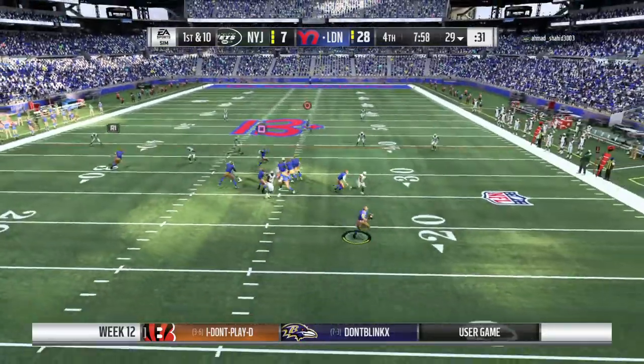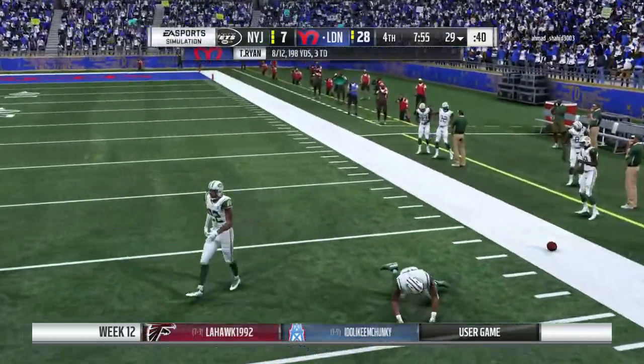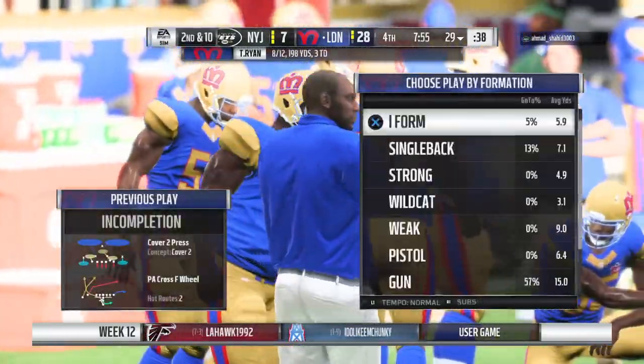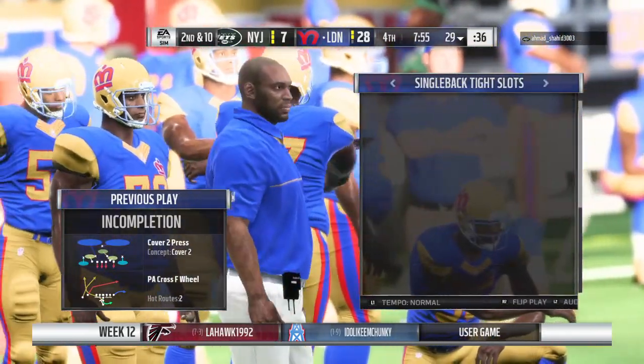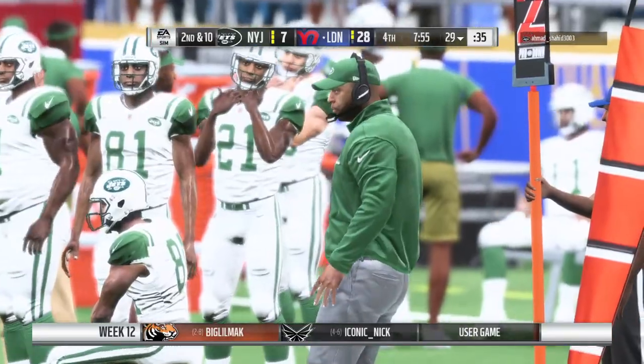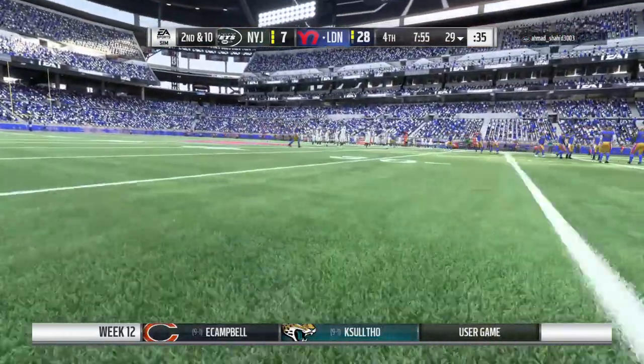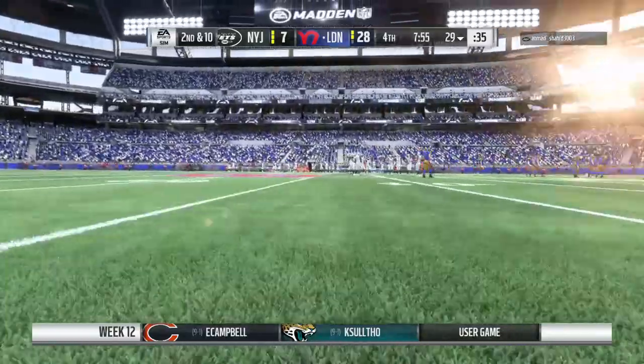First and 10, it's Ryan. He couldn't quite hold it. Got hit. Ball pops out, incomplete. That's very well timed there defensively because it's not a bad throw, but the collision came at the exact time he was reaching to bring in the football. Really, really well done. Decent offense, just better defense.